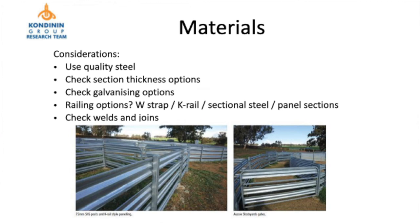Think about your thickness options, your wall thicknesses, and if you're buying prefabricated yards or a set of yards through a manufacturer, get a bit of an idea of what sort of grade steel they're going to use. As I said, think about those galvanising options, whether it's hot dip or pre-gal, and think also about the railing.